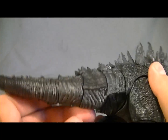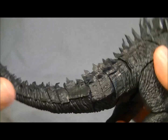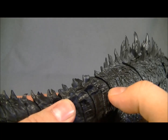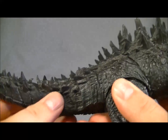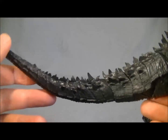And one thing that I really liked about this figure is the tail here. It's kind of half and half, where it's half segmented like they do with the Monster Arts figures, where this is a joint here, this is a joint, and one more joint. So you get a little bit of movement here, which is really cool, with the side to side, and you can move up and down or whatever.